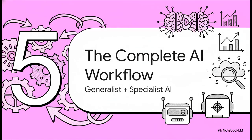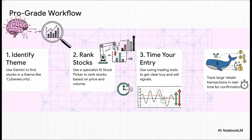Okay, so let's put it all together. Let's see what a complete professional-grade workflow actually looks like when you combine the strengths of both of these types of AI. It's a 4-step process. Step 1, you start broad. Use Gemini to identify a cool theme, like cybersecurity, and have it spit out a list of, say, 10 promising stocks. Step 2, you get specific. You take those 10 tickers and plug them into a specialist AI stock picker. It'll analyze all the price and volume data to rank them for you.